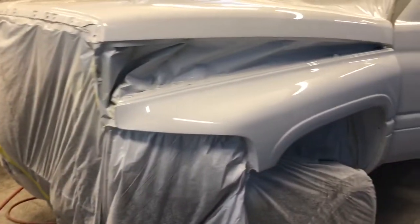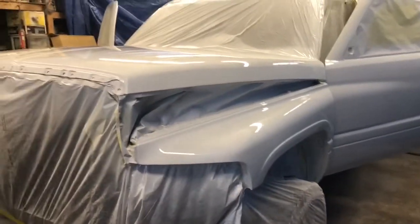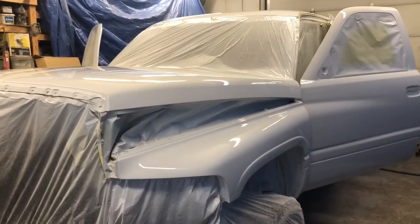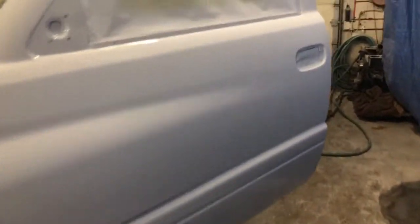Phenomenal work. Sprayed it last night. And obviously, we're not finished. Now comes the fun part, refinishing. Wet sanding and buffing to the fullest level. Many different stages to get this truck looking perfect. Paint looks fantastic now, but we'll put the vinyl back on the door.